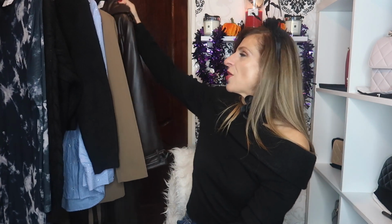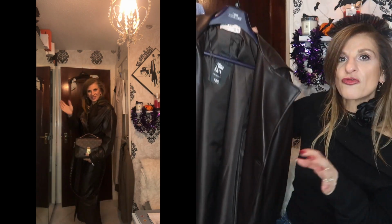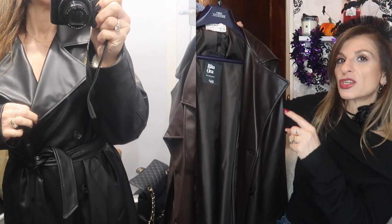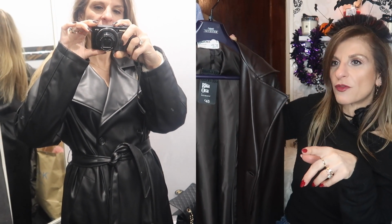Shall we get started? So the first item I bought was this. Well, it's not actually the first item, but it's the first item from this haul here. So it is this long pleather, faux leather coat from Primark. Originally I wanted the black one, which wasn't actually a Rita Ora one, but it was a Primark one. But every time I tried the black one on, it didn't feel quite right. So this brown one here, the Rita Ora one, retails for £45. The black one, which is not Rita Ora but is Primark, retails for £40.